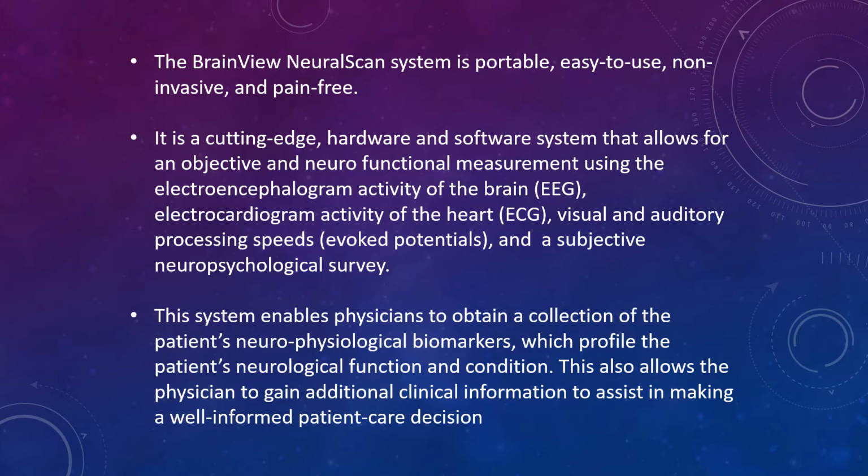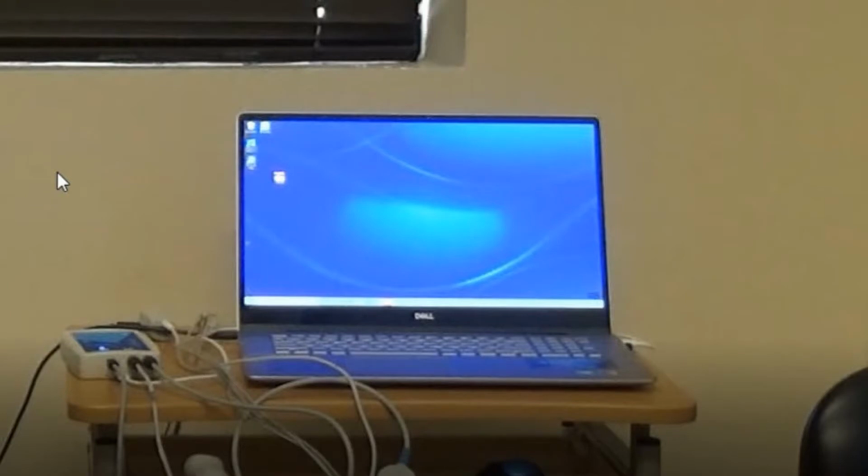The BrainView Neuralscan is portable, easy to use, non-invasive, and pain-free. It is a cutting-edge hardware and software system that allows for an objective and neurofunctional measurement using the encephalogram activity of the brain, the electrocardiogram activity of the heart, visual and auditory processing speeds or evoked potentials, and a subjective neuropsychological survey. This system enables physicians to obtain a collection of the patient's neurophysiological biomarkers which profile the patient's neurological function and condition. It also allows the physician to gain additional clinical information to assist in making a well-informed patient care decision. Here is an example of a laptop with the accompanying components, which include attachments for the EKG as well as the EEG or brainwave device.